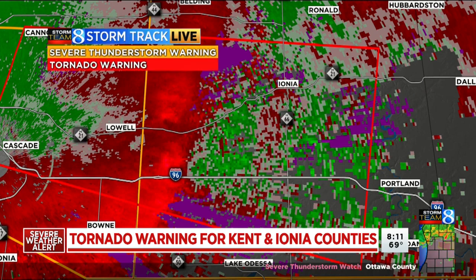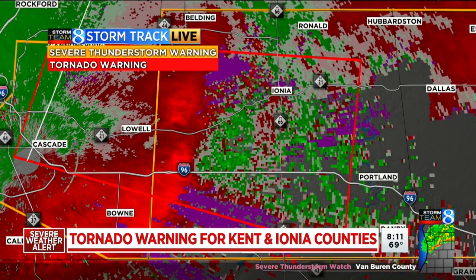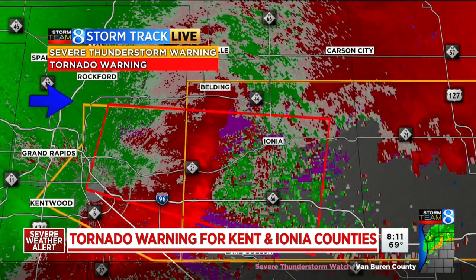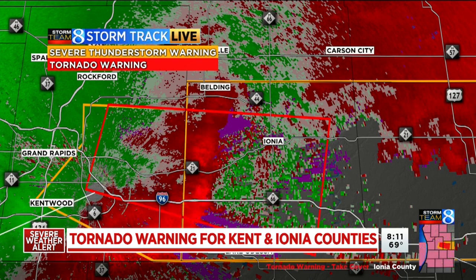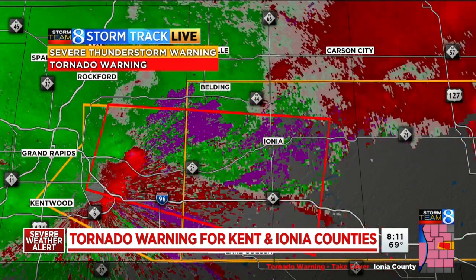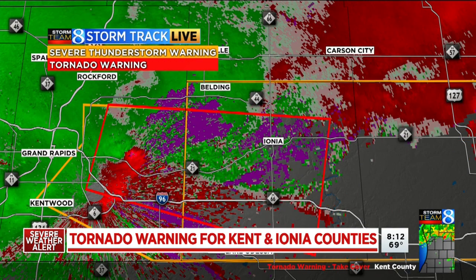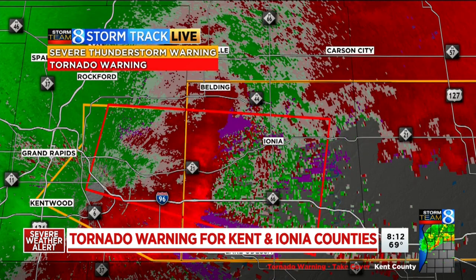So bear with me at home here. I'm going to zoom out the radar a bit. Again, here is where the tornado warning is. This is the storm, and we're looking at winds inside the storm. Here's where the greatest circulation is. Step back in time here. Look at how that tightened up. That was a very strong signature on the east side of Grand Rapids. Then as it passed on down, it strengthened a bit, and then started to weaken now that it's passed through Lowell. It's a great sign.